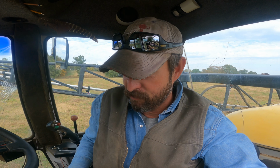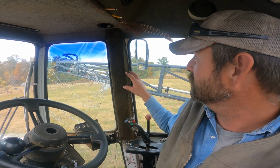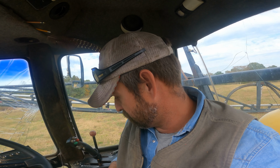But we're the proud owners of it now. Good winter project, you know. Needs a little detailing on the inside. And then was told the AC doesn't work.